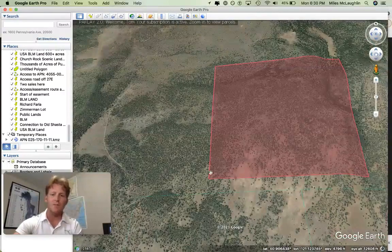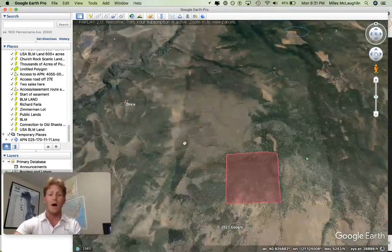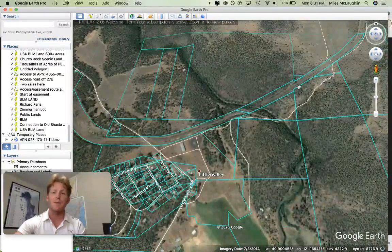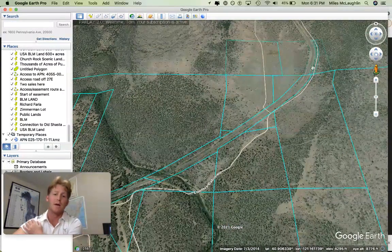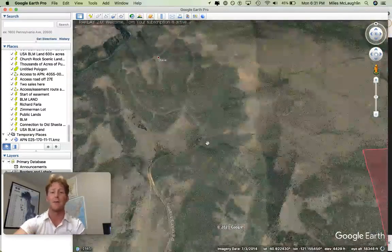I think this road might end. I think your best bet's this northeast corner coming in from the north. But I have heard people have success actually getting in from Little Valley. I don't have the old notes from my photographer because he took photos of this a while back, but you're going to want to take this Loomis Cabin Road, I believe, from Little Valley to access this property. This is going to be your best bet.